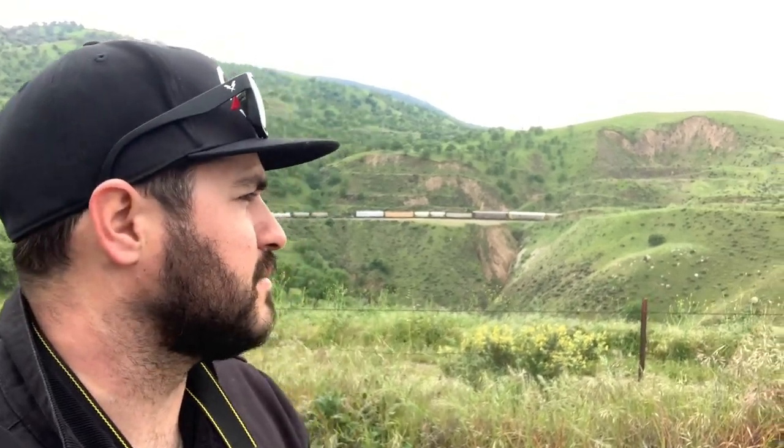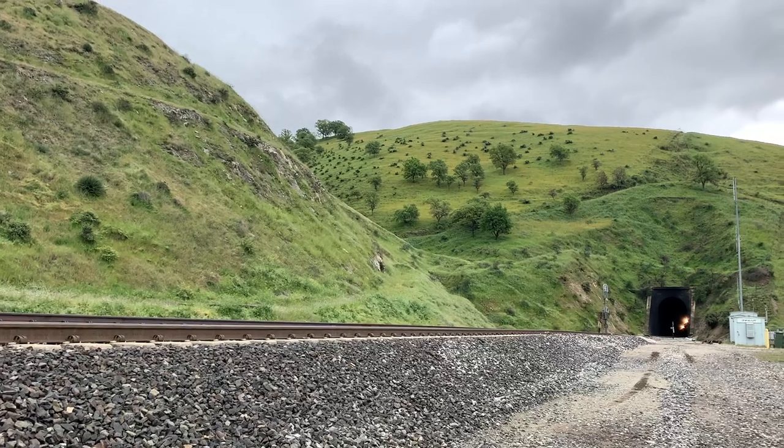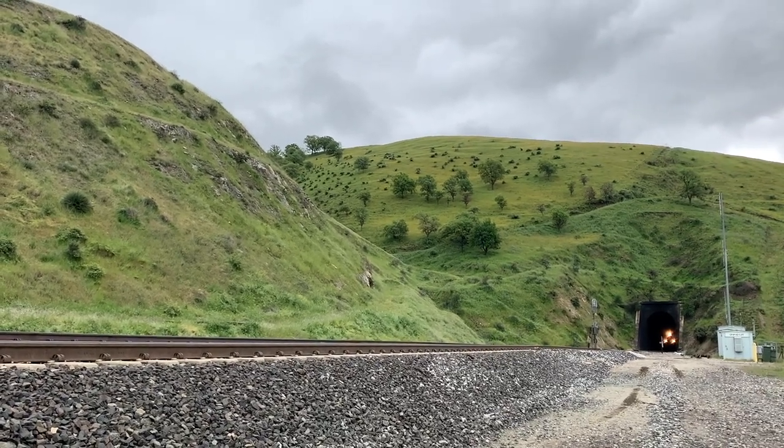All right, we got a second manifest coming up. Still here at the same spot. Should be popping out of that tunnel any second.